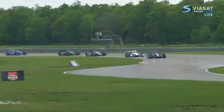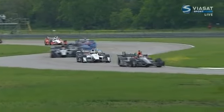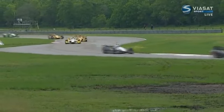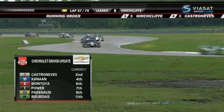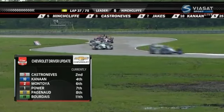So problems for Carlos Huertas. He won in the rain. Remember, his only win was at Houston in the rain last year playing strategy. Keep a track of our Chevy driver update. Castroneves sits second, then Kanan, Montoya second, fourth, sixth, and seventh. And we've got a Honda up front, which we were not able to say at St. Petersburg. It'll be interesting to see.